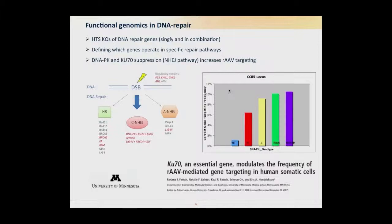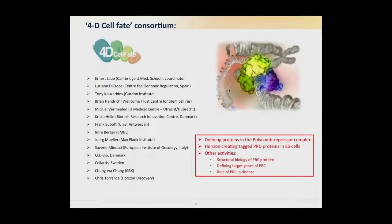Similarly, we've done some work in collaboration with one of our SAB members, Eric Hendrickson, where he's shown that modulation of the DNA repair pathways can increase the rates of relative gene targeting. You can see that suppression of non-homologous end joining can really increase the rates of gene targeting from the relatively standard 1 to 3% range up to 10%. And that obviously has a massive effect on the ability for many labs to incorporate this into their workflow to create the isogenic cell lines. Because of course we understand that making the cell line is an end product for us, but it's just the beginning of the work for you guys.